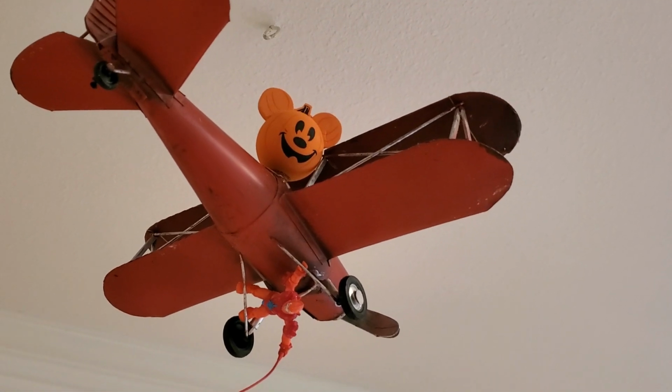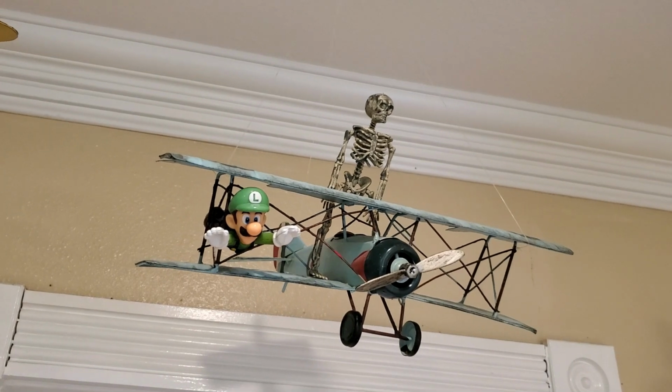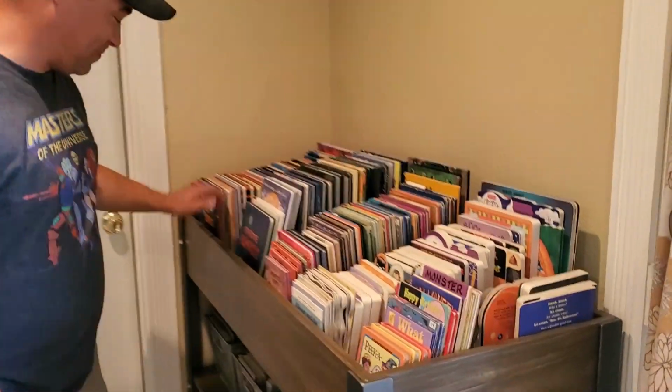These planes are really cool. Gina found them from Hobby Lobby and stuff like that, so they were kind of fun. Yeah, all over the place. There's Ross and Home Goods, and I think a yard sale one of them came from. Yeah. No, but this is my favorite.